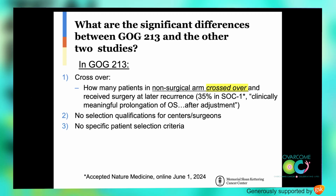And we know that that happens quite often, that once patients are done with the specific aspects of a trial, they may dictate what they want to do. In the Chinese SOC1 trial, 35% of those who were assigned to chemotherapy later crossed over and had surgery. That's, in my opinion, very significant.